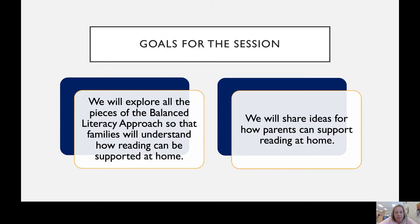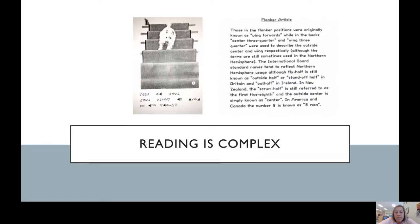Some goals for our session today: we will explore all the pieces of the balanced literacy approach so that families and providers can understand how reading can be supported at home. We're also going to share some ideas for how parents can support reading at home. First, I'd like to take a moment just to acknowledge how complex reading really is.